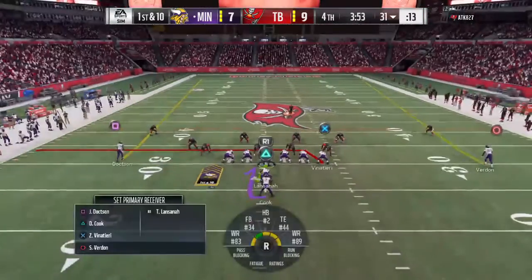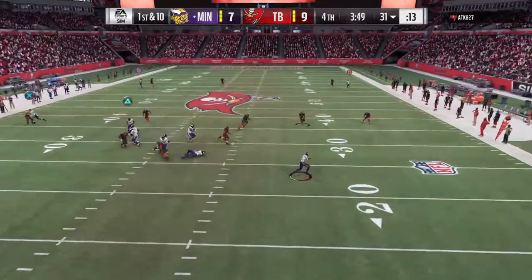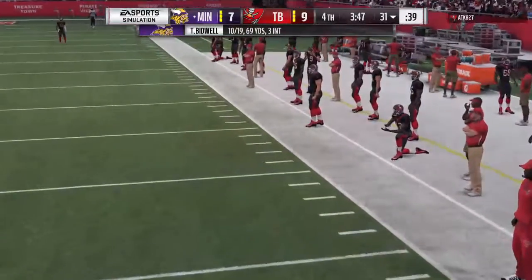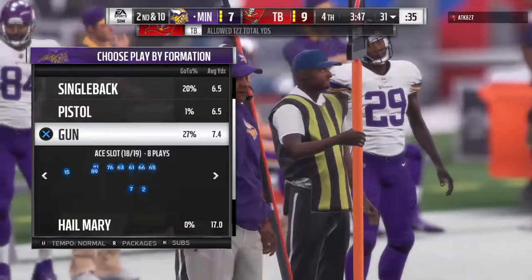Still want to attack. We'll see how they attack him here. Trying to shake off the interception. He'll look to throw. And he just gets rid of it. Throws it away. A wise move there. Looked like nobody open. Now 2nd down.